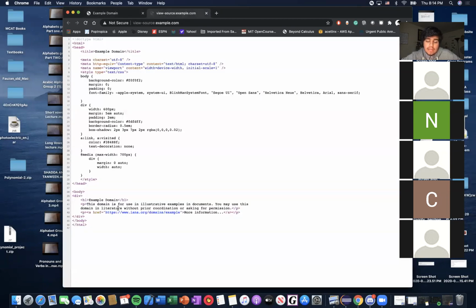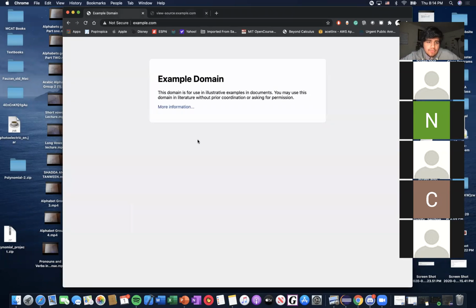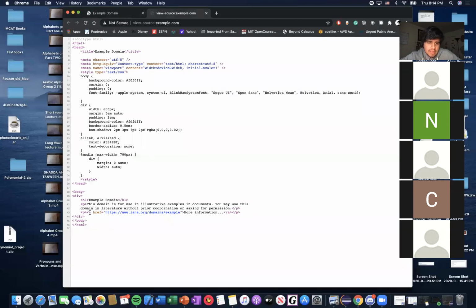So I'm guessing that HTML goes from top to bottom, meaning H1 gets first displayed, then the paragraph one. And then we have a link here, and that is encompassing 2 tags. So I'm guessing that the more information one is also a paragraph or some type of text that is being displayed. And then this other A looking tag is allowing us to actually link it to another website. And that link to that other website is here.